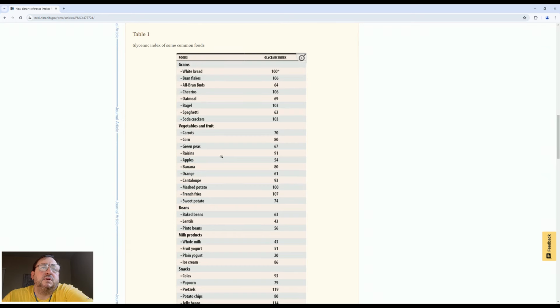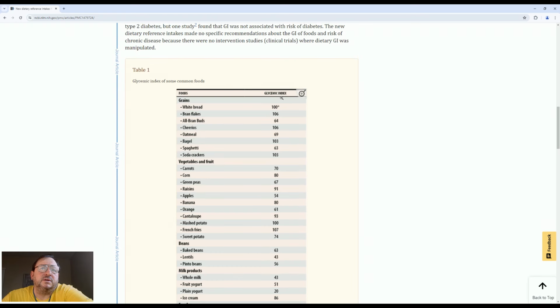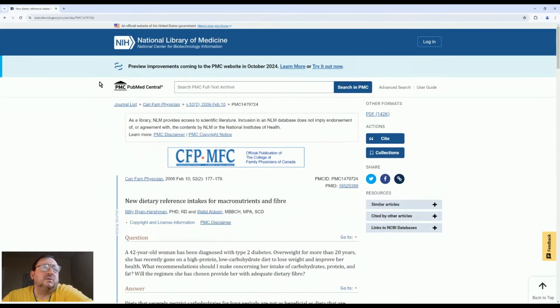And then there is this one, for instance. This is for carbs. So actually this one is for the whole day, what you should take: grains, vegetables and fruits, beans, or lentils, pinto beans, baked beans, and then dairy, milk product, ice cream or yogurt or milk or hard cheese, and some snacks. There is an index. So this is a government site again, NCBI, nlm.nih.gov. So this is a site for you to check.